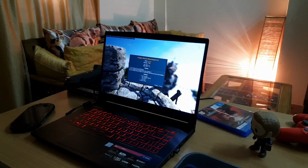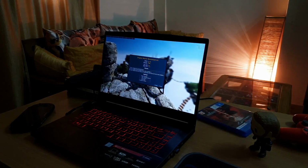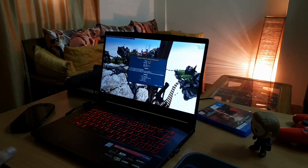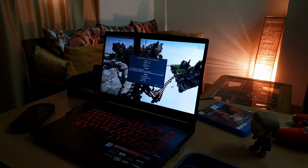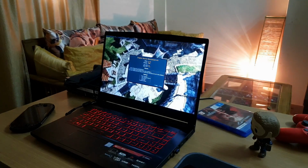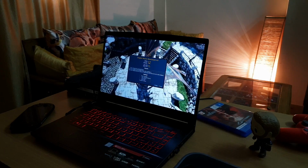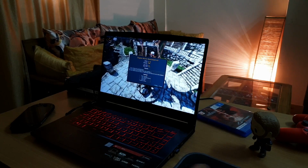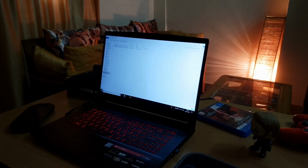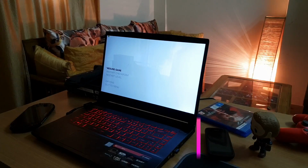There is no throttling. Throughout, as you would have seen back then, the graphics and memory were at full max speed, and the CPU really doesn't throttle at all. So that notion that slim gaming notebooks should throttle is definitely not true with this notebook. With that out of the way, we'll go through some more games.